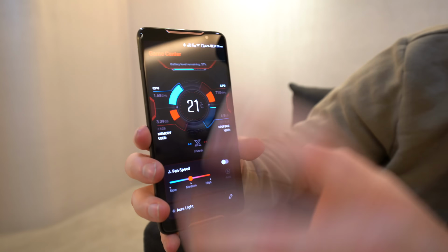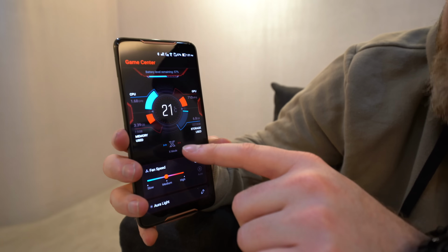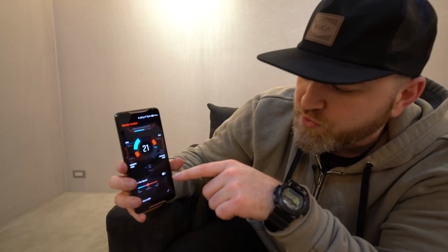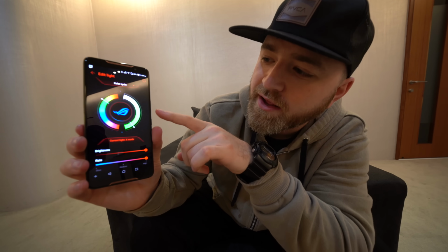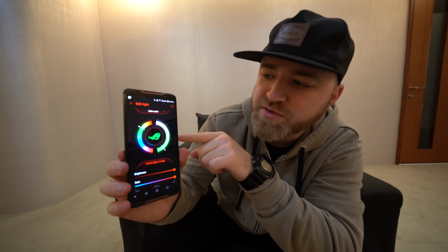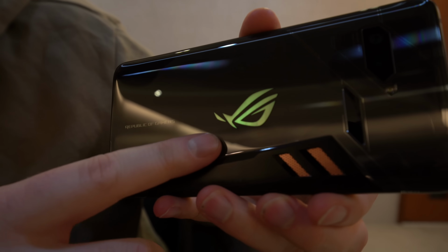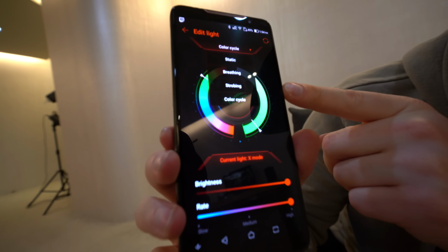If you go to Game Center, you get a bunch of details about what's happening with your phone. It gives you the temperature and also the clock speed of the CPU, GPU, and so on. You can actually adjust the fan speed of the device manually also. So this is the Aura software, and it allows you to customize that RGB light on the back. You can do everything from a color cycle to static, breathing, strobing, and so on.